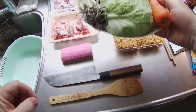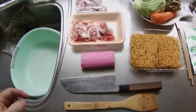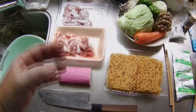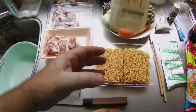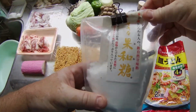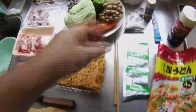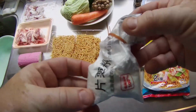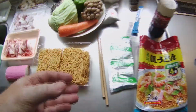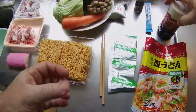For seasonings, I will use a tablespoon of soy sauce, a tablespoon of vegetable oil, a tablespoon of sugar, 2 pinches of salt, a tablespoon of potato starch, 2 pinches of black pepper, and 6 grams of flying fish agodashi. A common garnish for sara udon is kagome Worcestershire sauce.